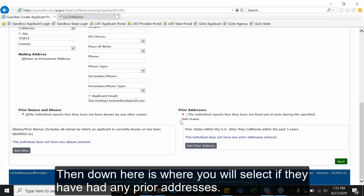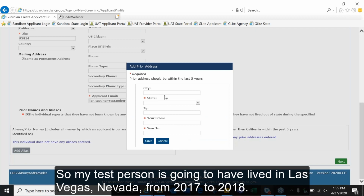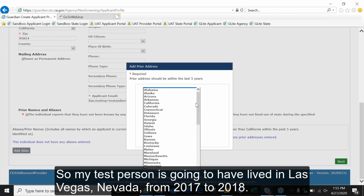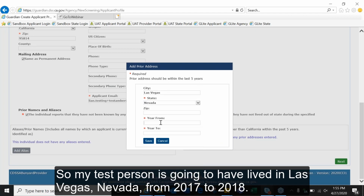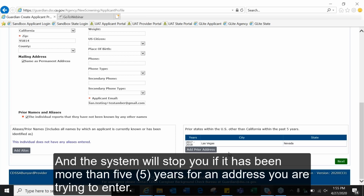And then down here is where you will select if they've had any prior addresses. So my test person is going to have lived in Las Vegas, Nevada, from 2017 to 2018. You can add as many as you need to here. You just add prior address if you need to add one more. And the system will stop you if it has been more than 5 years for an address you're trying to enter.